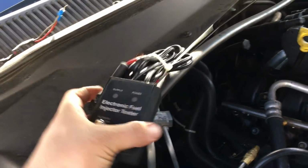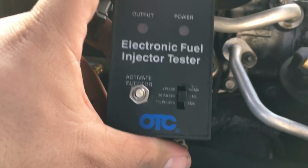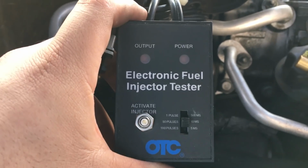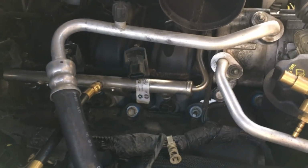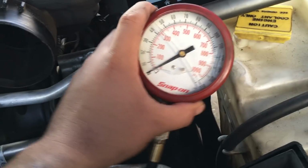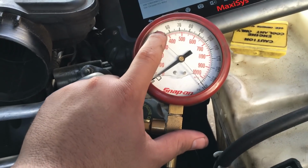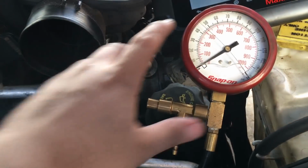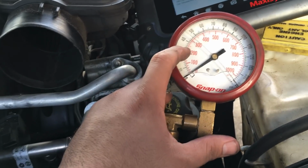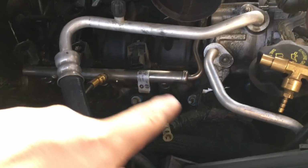And over here I have the electronic fuel injector tester. What this tester does is it allows us to command the injectors to pulse, and we're going to use this to test how much fuel each injector is flowing. We'll activate the fuel pump, which will bring us to our resting pressure. Once we reach our resting pressure, we're going to activate the tool at each injector and watch to see how much pressure drops from the resting pressure. We'll do this one injector at a time, and then compare the pressure difference between the 3 injectors on this bank.